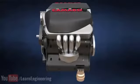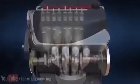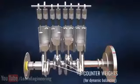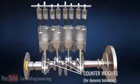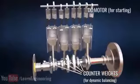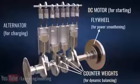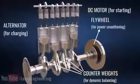In an IC engine, the force and power production is never uniform. The reciprocating components cause substantial mechanical balancing issues. In addition, the engine is not self-started. Many accessories are needed to sort out these issues, which makes an IC engine quite heavy. Such issues are not there in an electric motor.